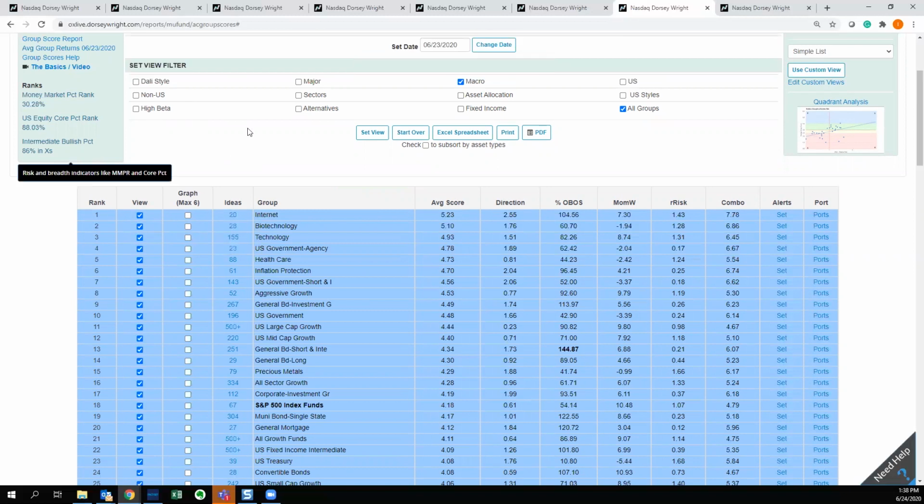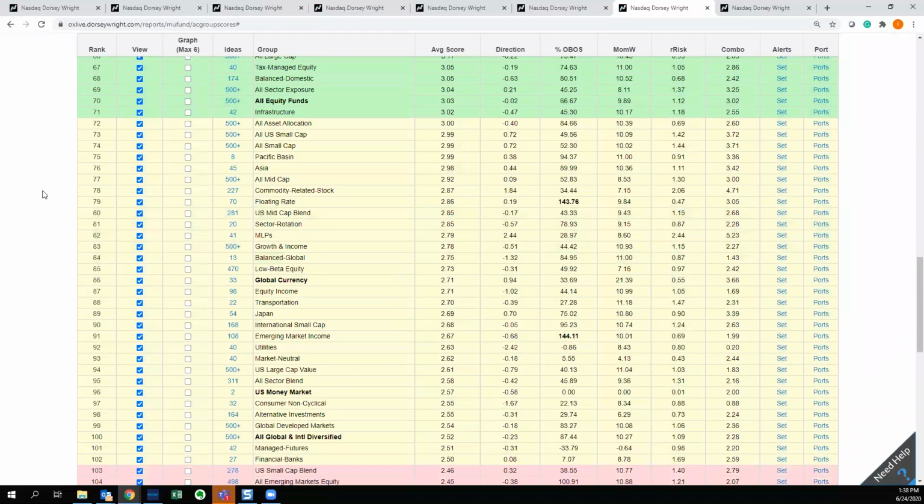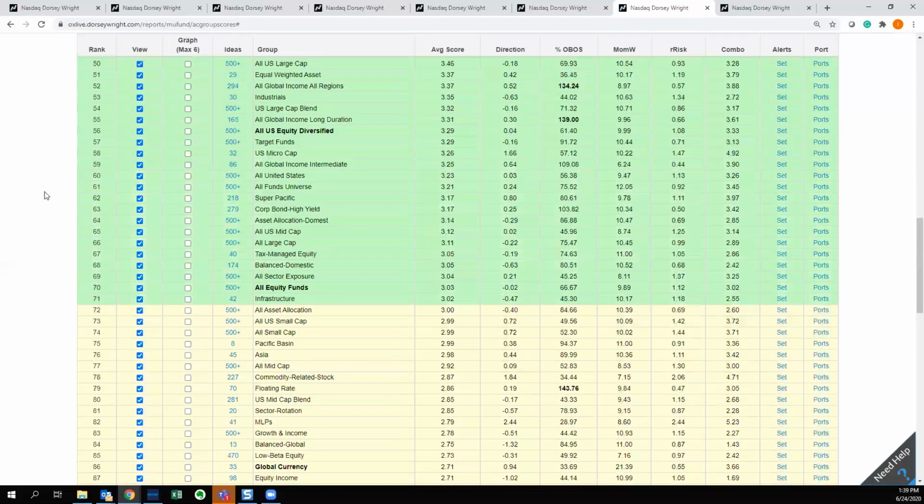The money market percentile rank has moved up a little bit, moving back about 30% over the past couple of weeks here, but still in relatively low field position with the U.S. money market group as a whole, with an average score of 2.57, so well beneath most of the groups that we have here on the platform.